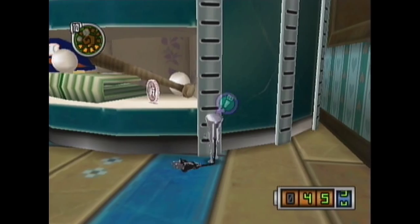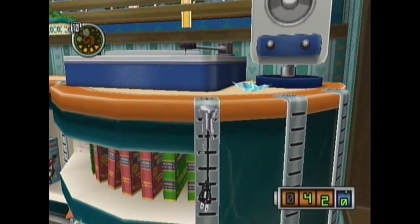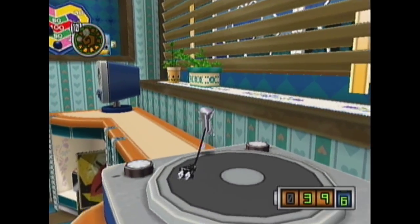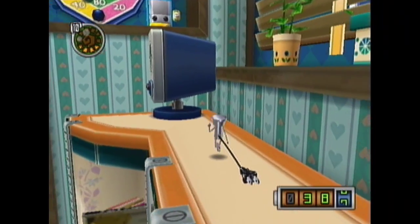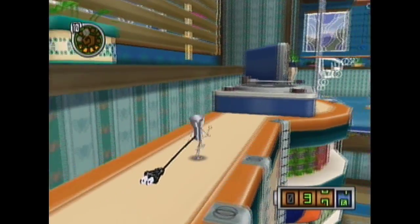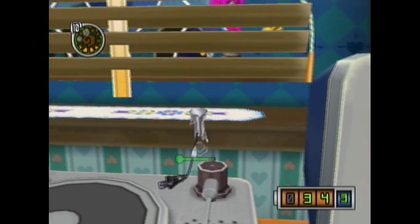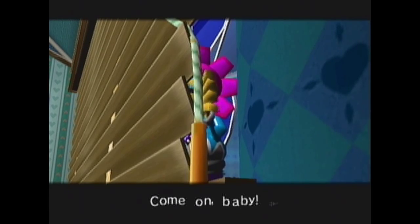Some moolah. Ooh, can we climb these? Oh, there we go. Haha. So smart. They sure do like their records. Is that a dartboard? Probably. Is this another TV? No, it's a stereo speaker. Climb, Chibi Robo, climb! Ha! Made it! That is one creepy looking flower.